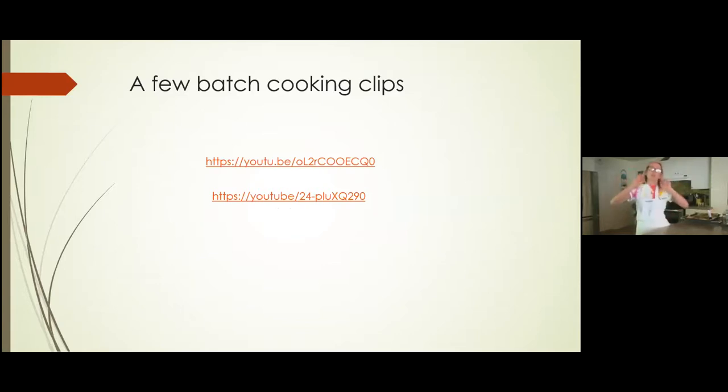Okay, we'll see if I can manage this. I've got two clips. I think they're both either Forks Over Knives or Engine 2, I can't remember which. The first one is real quick, and it's just showing how easy it is to batch cook. The next one will show how to put together a couple of the things that you batch cook. So let's see if this works.